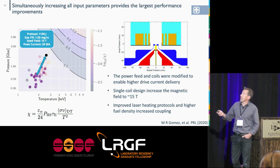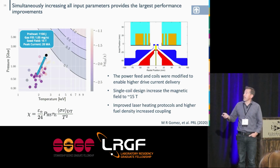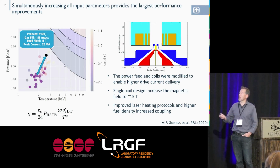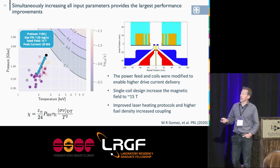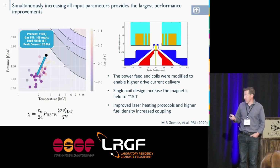We did some experiments where we relaxed the requirement for the uniformity of the field that we're generating, went to a single coil design, so we got rid of that bottom coil. That allowed us to reduce the inductance of the overall load. We get better coupling efficiency, so we could get up to 20 megamps of current, and you could see how that drives the stagnation pressure and temperatures up.